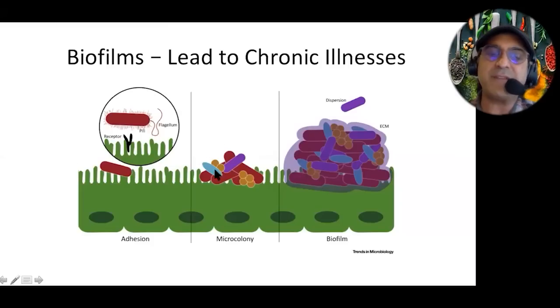But over time, if it's chronic and they don't do it correctly, or there are other things like the pro-inflammatory diet they have, or the stress they have, or they're undergoing a long treatment, for example, then they create what they call a microcolony, where these bacteria and fungi and dysbiosis collect. And over time, they end up developing what we call a biofilm.